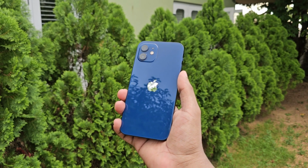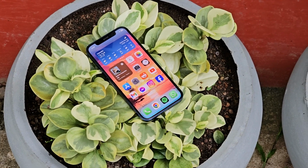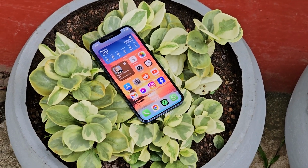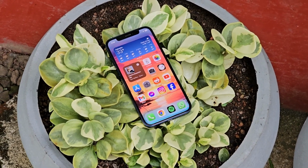Hey guys, today I'm going to tell you whether it is worth buying an iPhone 12 in 2024. So I bought myself this iPhone 12 to answer that, and in this video I'm going to cover all the things that you need to know if you're planning on buying this phone, guys.